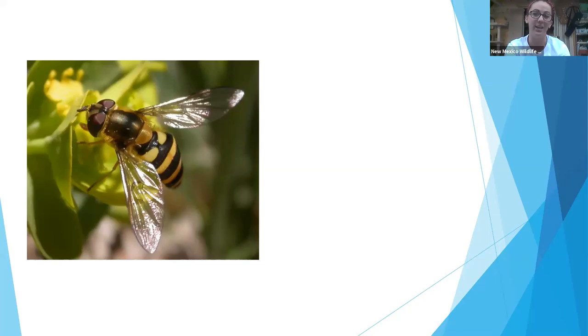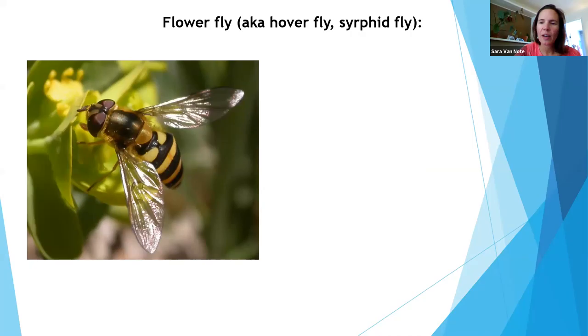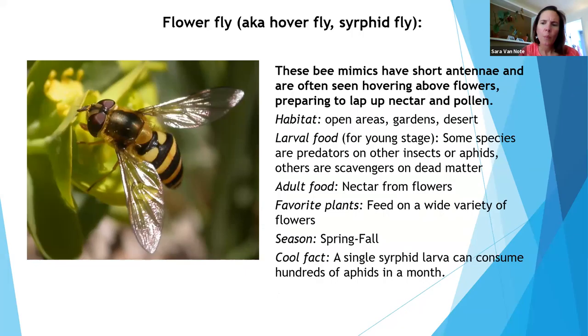Okay, I'm almost done. So this is a flower fly, hover fly, or syrphid fly. Raise your hand if you've ever seen this one. Once you know what to look for, you might realize you see these all the time in your garden, because I know I do. They look like a little bee, but they have very short antennae. So that's one of the key things. They don't have any hair on their body.